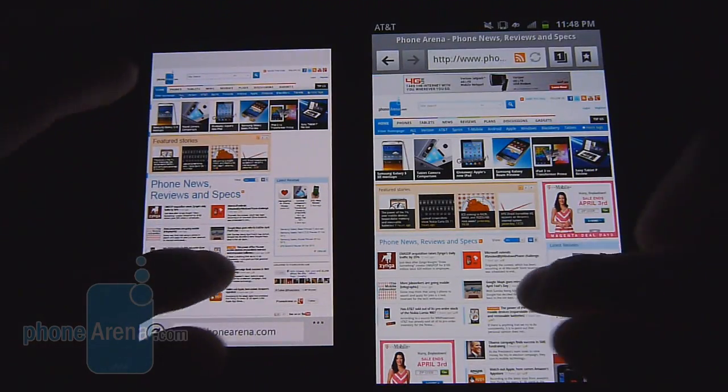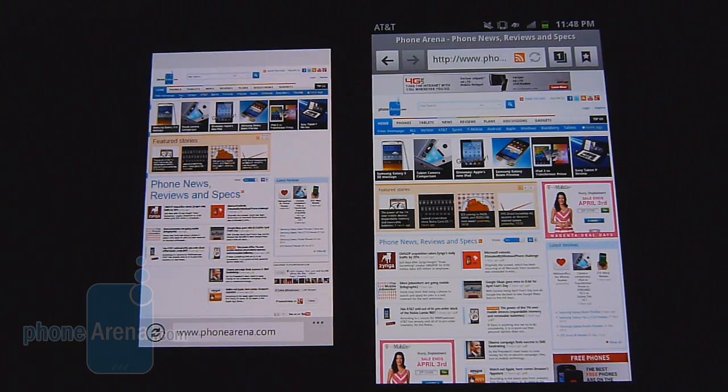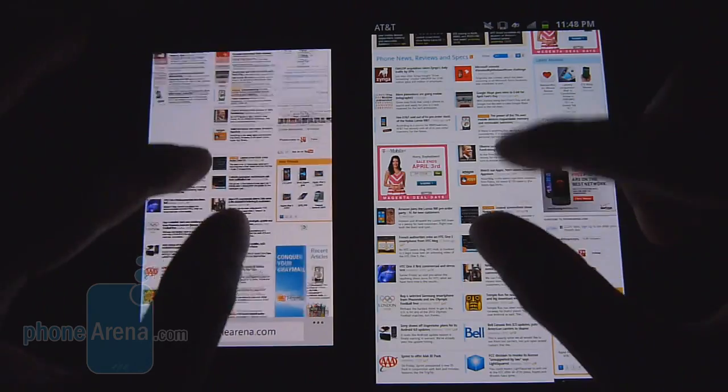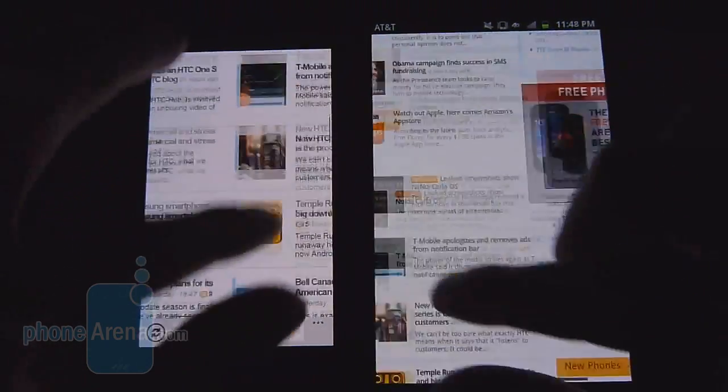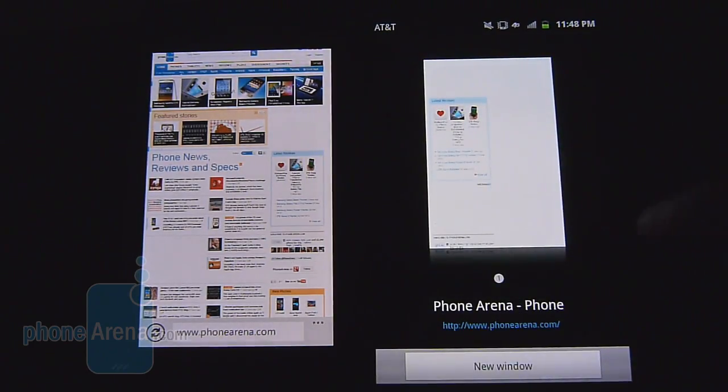Now, we're testing it under HSPA+, and we didn't find any one handset to be faster than the other. But despite that, we definitely like the great web browsing experience they have to offer. They have some nice kinetic scrolling, some pinch zooming, very fluid with their movements. And on top of that, they work really well.